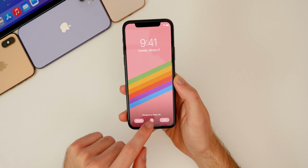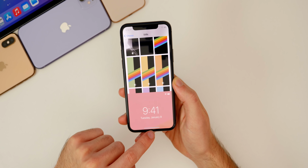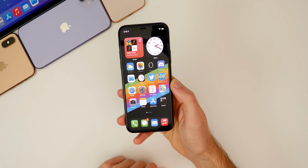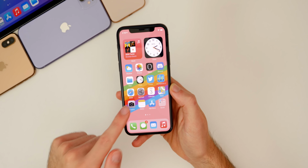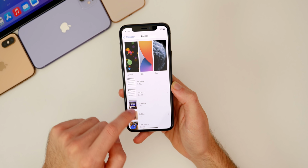So if we go ahead and do, let's just say this one right here, let's go ahead and do set home screen. And then go back to our home screen. You can see there, that's what it looks like in normal mode. And then in night mode or in dark mode, you can see it changes the background to a black color. And if we go back out of dark mode, it changes it back to that. So that is new here in Beta 7 and something new you will see in iOS 14 when it does get released.